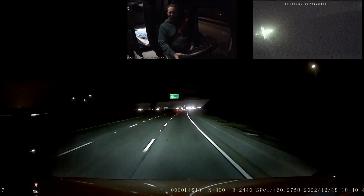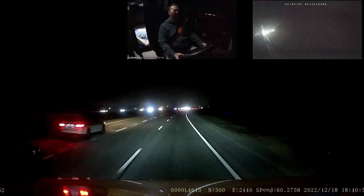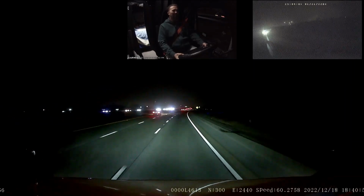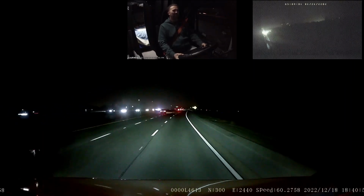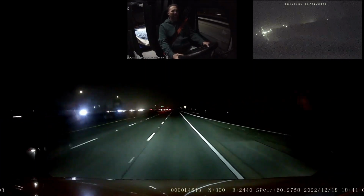General rule is, though, if you cannot make your turn without encroaching into an adjacent turn lane's area, and there's traffic in that lane, you better yield the right of way to them, because it's their lane, and it's your responsibility to yield to them.